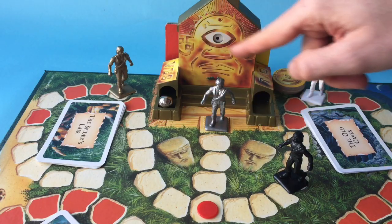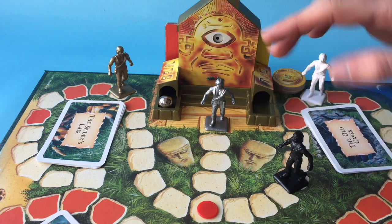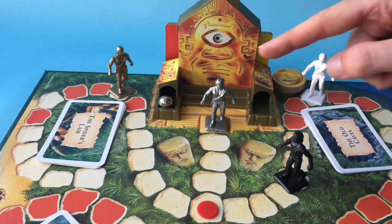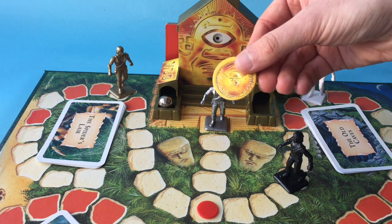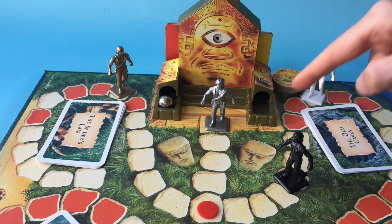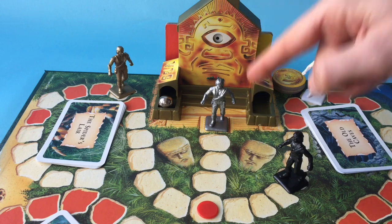If they get to the temple without a weapon and there's no weapons left at any of the trading posts, then they're going to have to ask the Oracle whether they can buy a weapon from somebody else who's got 3 weapons. If the Oracle says yes, then they can hand over money to that player and take a weapon of their choice. If the Oracle says no, then they're going to have to wait until their next turn to be able to ask again.